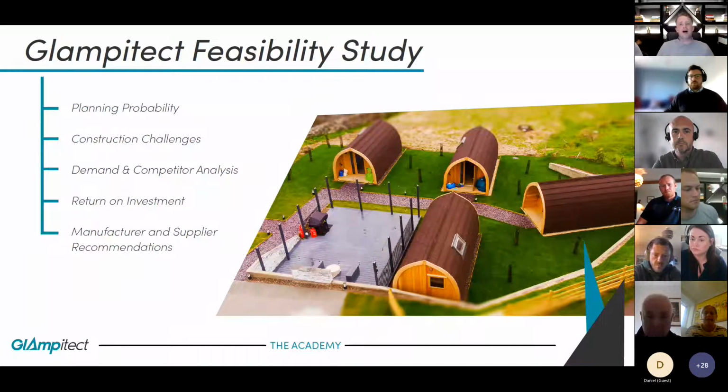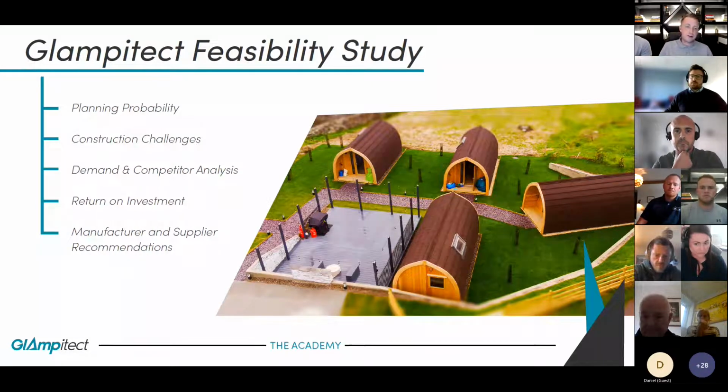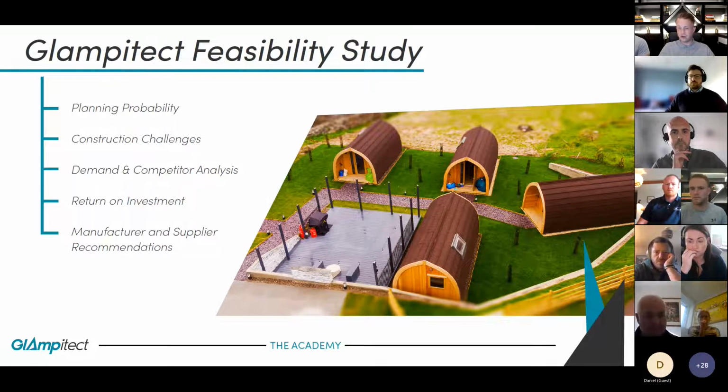Okay, so the Glampitect feasibility study. It's something I mentioned a minute ago. What is a feasibility study? It's about a 20 or 25 page report that looks at the 4 most important aspects of setting up a glamping business. Firstly, planning probability: how likely is it that your glamping site will gain planning approval with a local council? Next, construction challenges. What issues will you encounter? How much water, power, drainage and telecoms do you need on your site?